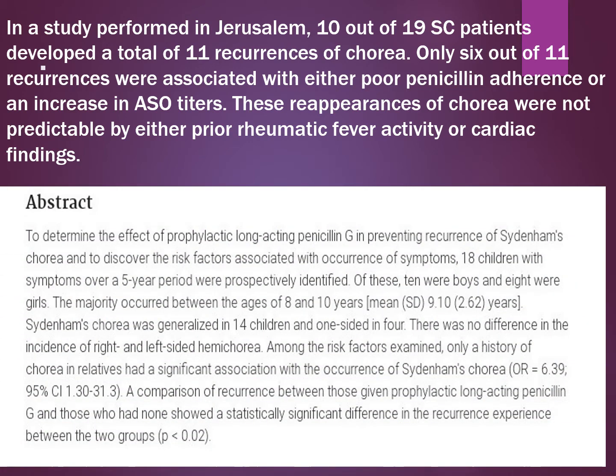Whereas in another study, which aimed to determine the effect of prophylaxis in preventing recurrence of Sydenham's chorea and to discover the risk factors associated with occurrence of symptoms, 18 children with symptoms over a 5-year period were prospectively identified. Of these, 10 were boys and 8 were girls. The majority occurred between the ages of 8 and 10 years. Sydenham's chorea was generalized in 14 children, and one-sided or hemichorea in 4 children. In this study, there was no difference in the incidence of right and left-sided hemichorea.